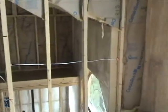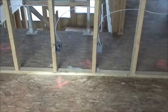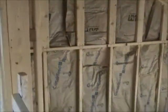Not sure why they're insulating like that there. Oh yeah, the roof line comes up here. And guest bedroom, hall wall. Closet, hall closet. Entryway ceiling. And again, I don't know why they insulated this wall here, but the outside wall isn't insulated.